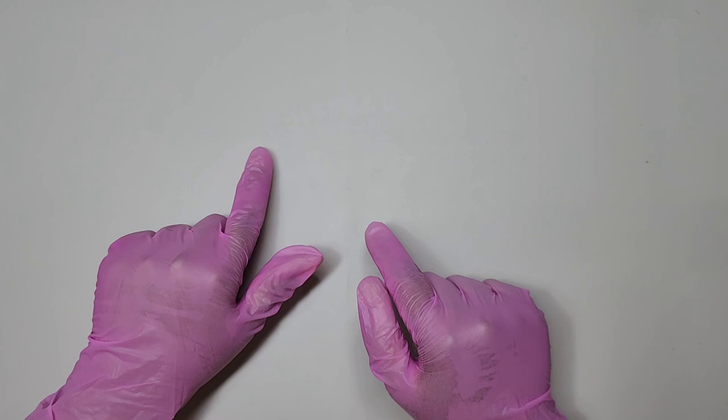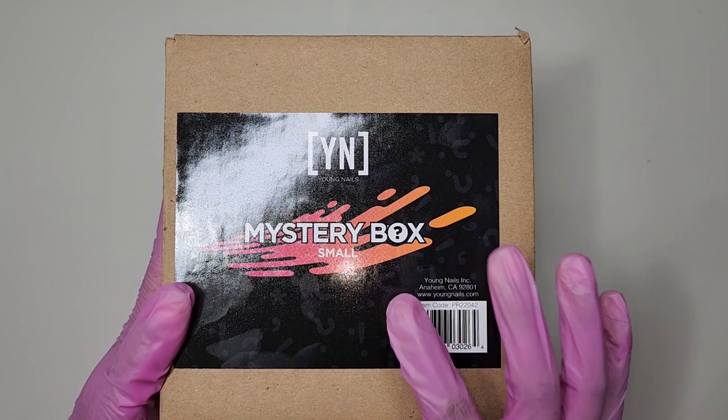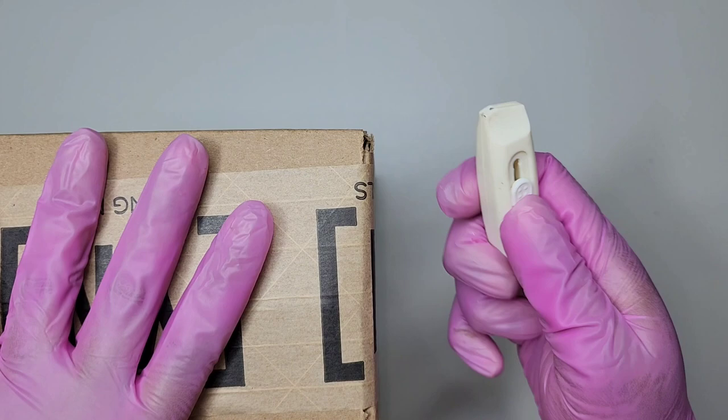So I ordered the Young Nails mystery boxes. Well, originally I only ordered the large mystery box, but Adrian went off for the weekend and I got into a couple of bottles of wine, and somehow during the night one of them bottles of wine got a hold of my card and they ordered the small and the medium as well, so I have all three.